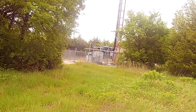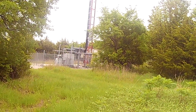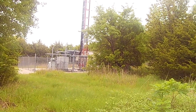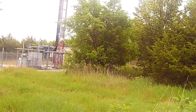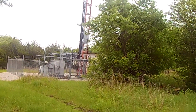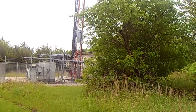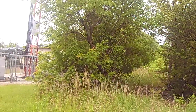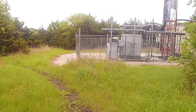Tell you what, I'm going to try something. Now I'm completely off of the path or the trail because I had an idea. Now see, here's another trail that goes this way.